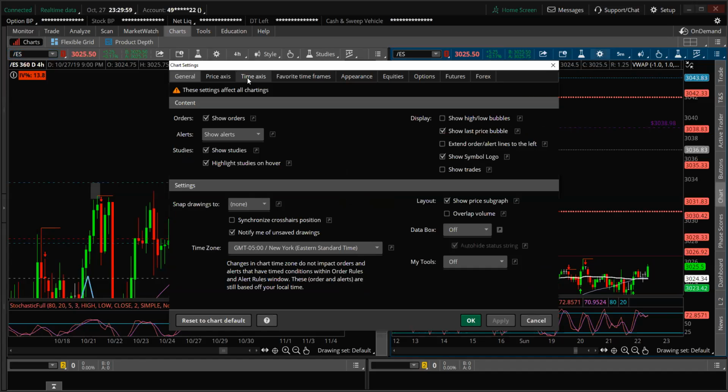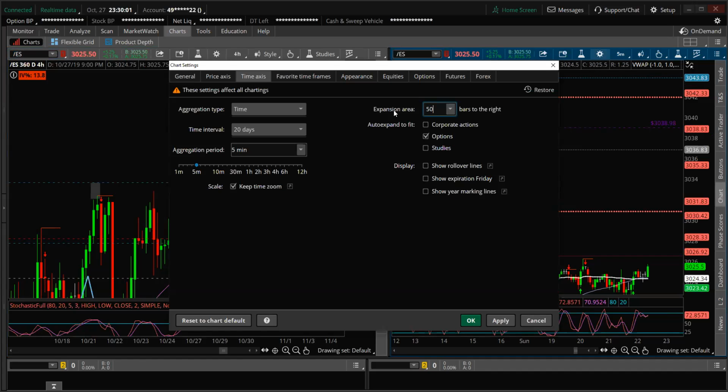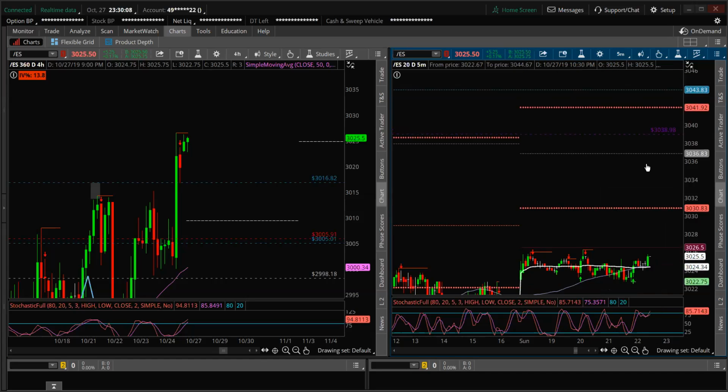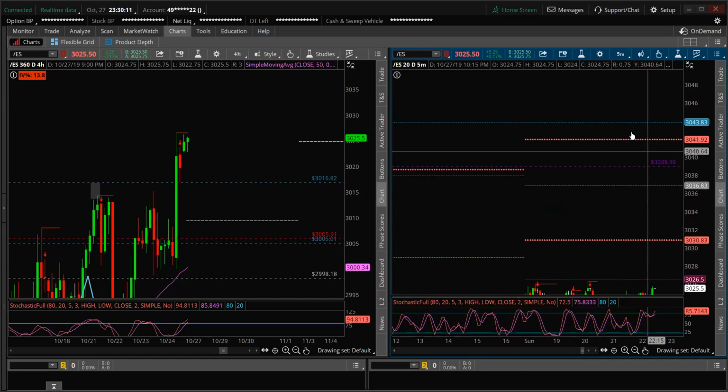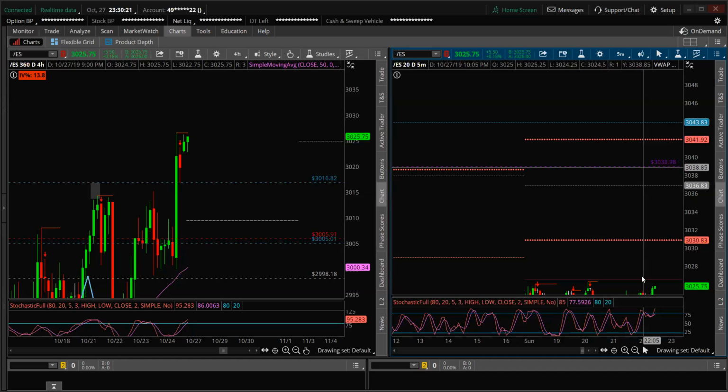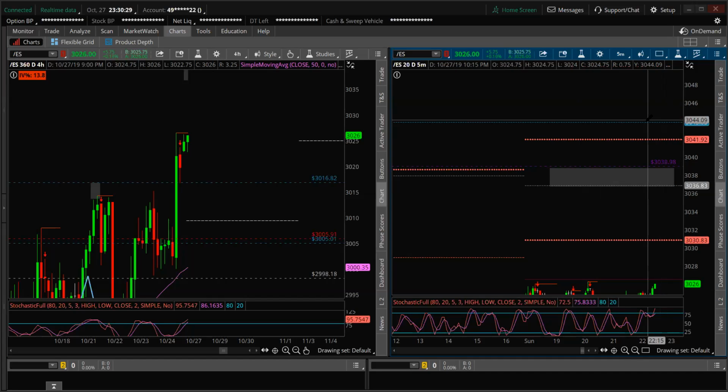Let me just modify this real quick. We're going to have the steady 3083 as a speed bump. And on a higher time frame level, we're looking at reaching this for our first resistance. So we have this cluster at 3036, 3038, and after that we have 3043, 3083. So we have these high time frames right here.